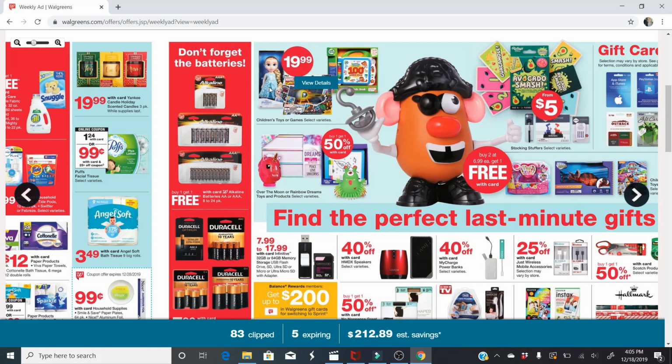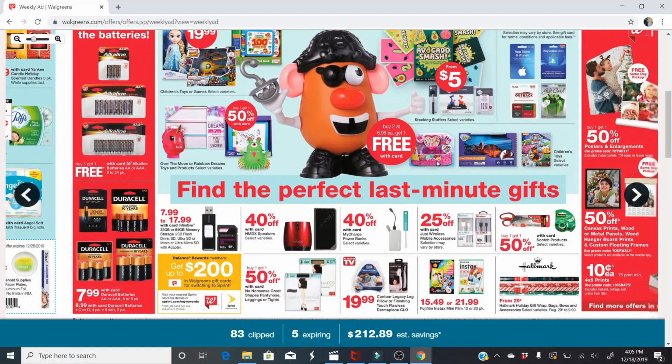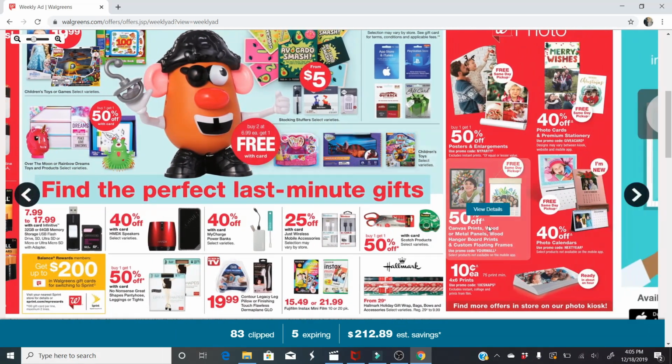Batteries, more toys, little Elsa doll from Frozen, $19.99. And they are buy 2, get 1 free. They were buy 2, get 2 free around Black Friday. But if you do need any last minute stocking stuffers, still not a horrible deal.